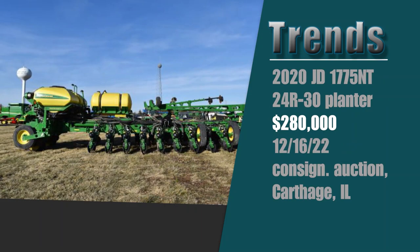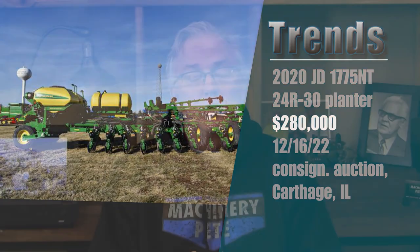And 11 days after that, December 16th, 2022, on a consignment auction in Carthage, Illinois, our friends at Wheeler Auctions and Real Estate sold this 2020 John Deere 1775NT 24-row 30-inch, 8,775 acres on it, for $280,000. And folks, good used no-till drills have also been hot. So any good used planting equipment item, values have just been up.